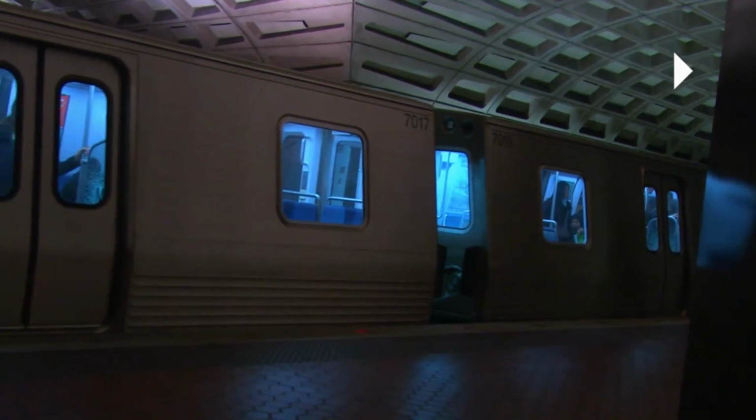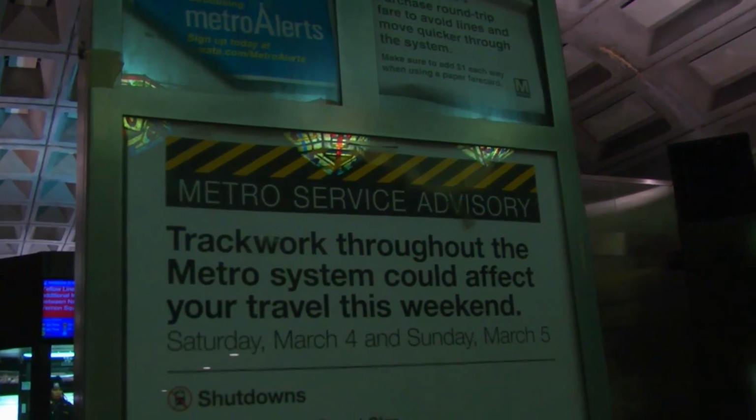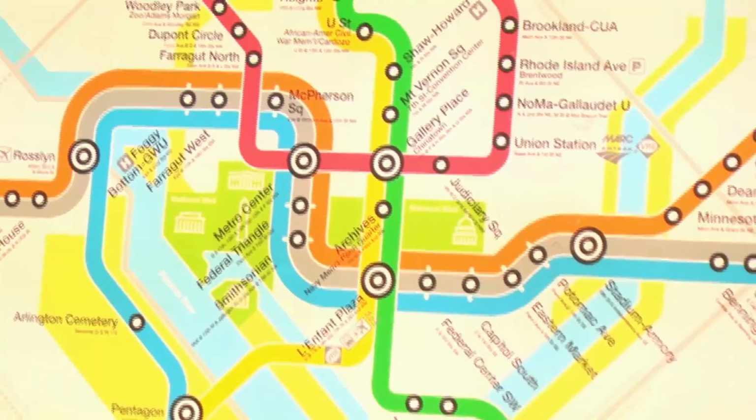The latest SafeTrack work on the Metro is going to bring some major adjustments for Virginia commuters. Blue Line trains will be running 24 minutes apart, even during rush hour. Zain Alma-Ois reports. As winter ends and spring begins, the Metro is working on its newest SafeTrack plans, Surge 13, affecting the blue and yellow lines.